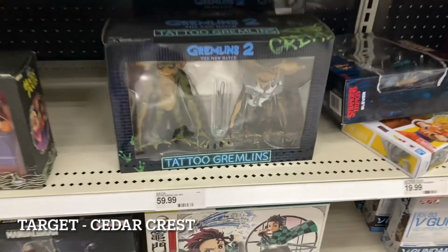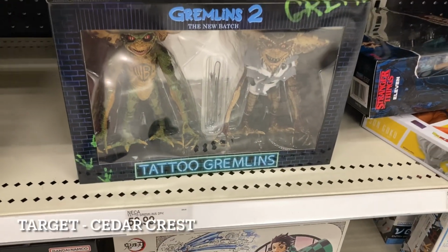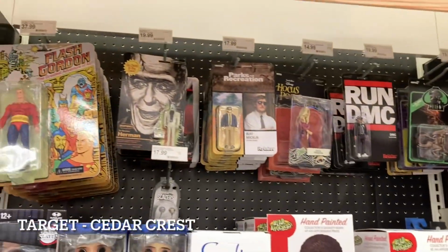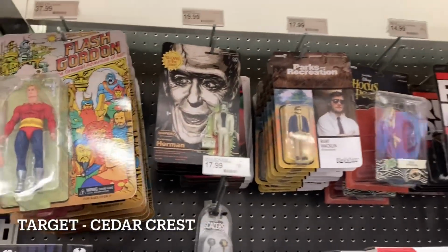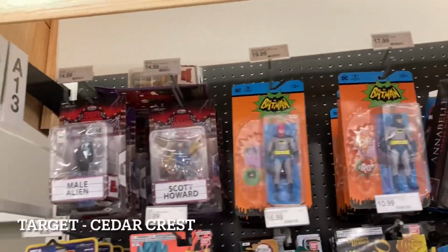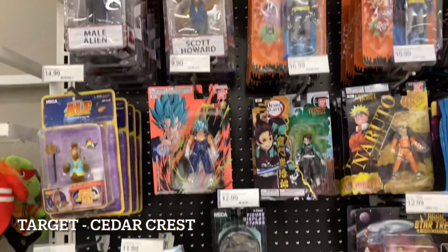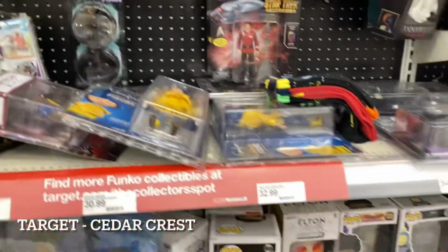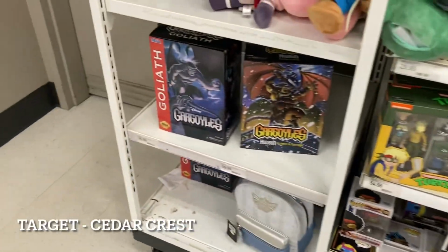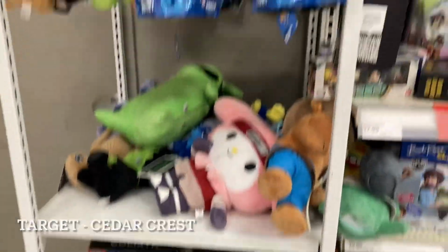Gremlins, Tattoo Gremlins. The WP. I guess those are new. It's fun to see. Run DMC. We have Burt Macklin right there from Parks and Rec. But yeah, everything else looks to still be here. Male Alien, Scott Howard still here from last time. No real movement on the Toonie Terrors. They kind of sit around anyway. Some turtle stuff, and they still have the Goliath gargoyles. So yeah, okay, next location.